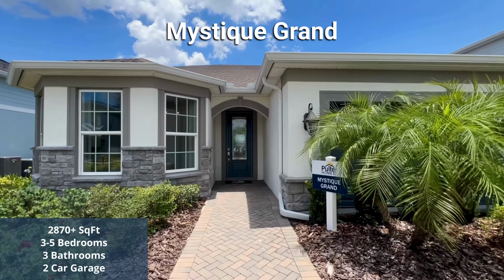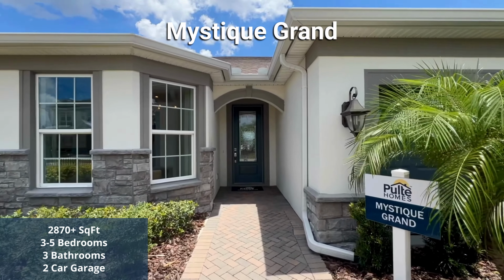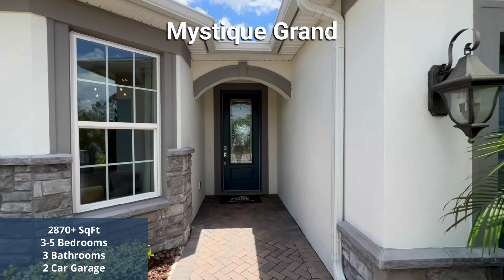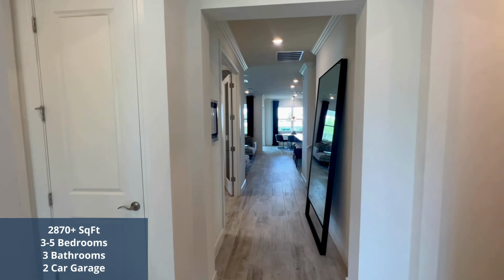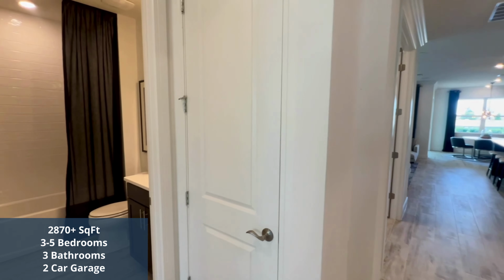Now let's look at the Mystique Grand. This home starts at 2,870 square feet and can be built with 3 to 5 bedrooms. It has 3 bathrooms, features a spacious loft, and has a 2-car garage.